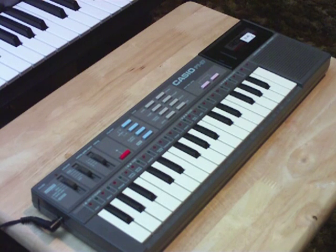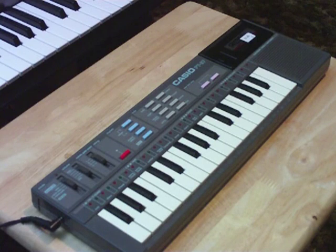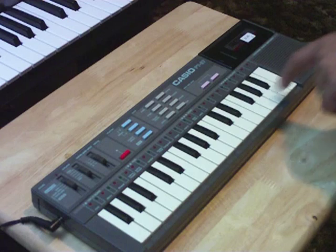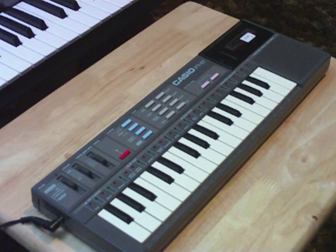And usually when you find these old keyboards like this, it's very common to find these things in really bad shape. They'll usually work, but you'll find them with broken keys, you'll find them with the buttons broken, and if they have these little switches, they'll be broken off as well. And a very common thing you also find with these things are stickers located on the keys to indicate what note you're pressing. I got lucky, found this thing, and it is just beautiful. Looks like it's brand new.